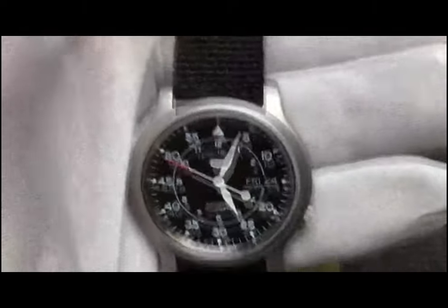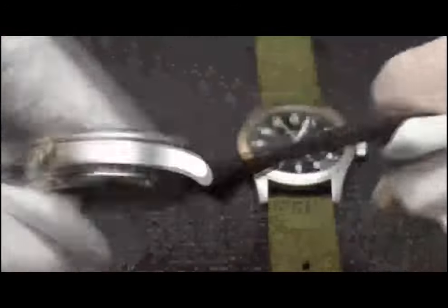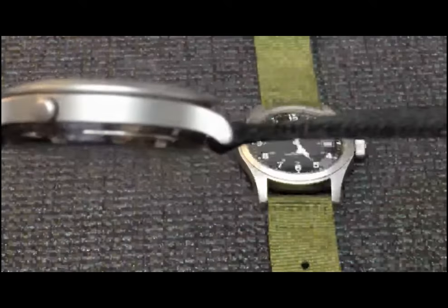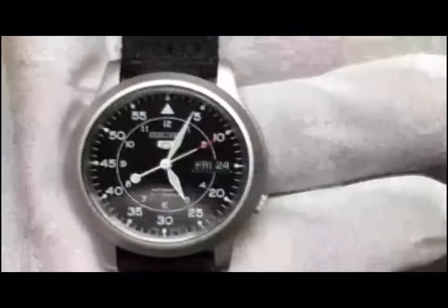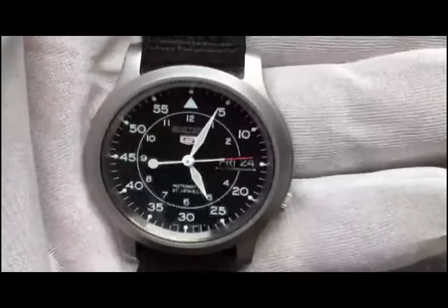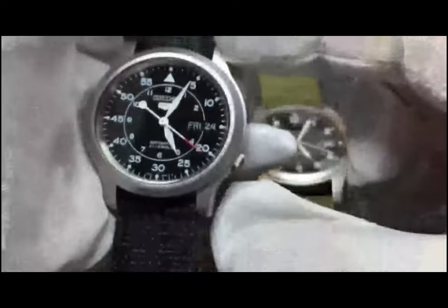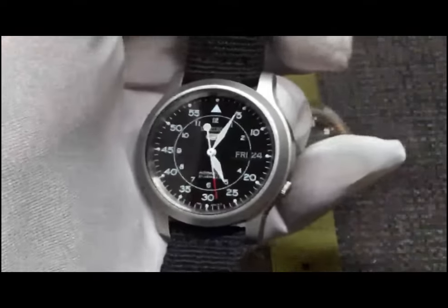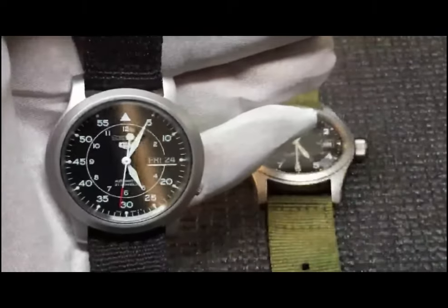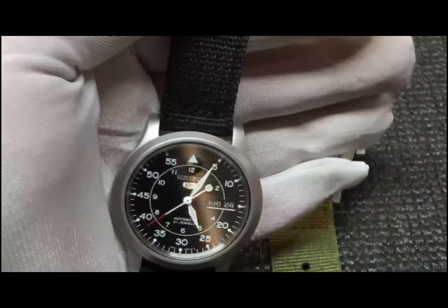It's a 37 millimeter diameter watch. It's 10.5 millimeters thick. And it's got an 18 millimeter strap, which I think matches very nicely the size of the watch. Lug to lug on the Seiko is 42.6, in other words, the two ends of the lug points. Water resistance is 30 meters on the Seiko. And the movement is the 7S26C with a 40-hour power reserve.